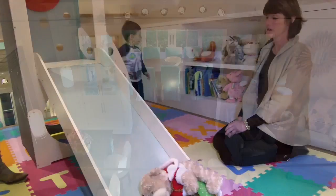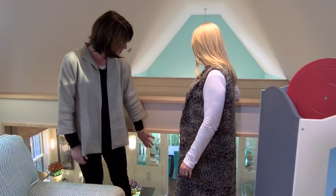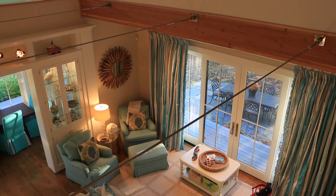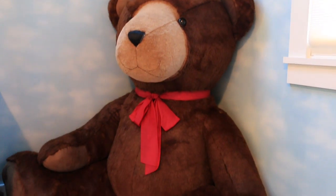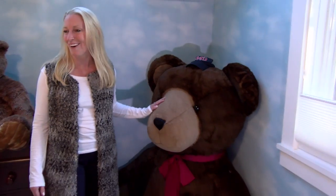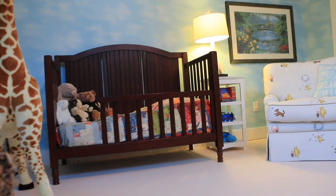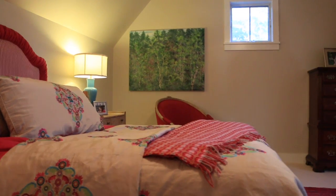And then this wonderful overlook for the whole downstairs area. We have a little see-through glass here, so no matter how tall you are, you still get to see what's going on. I love that. It's not all about the architecture and the art. Sometimes it's the simple pleasures. He has his own little corner right there. And this is a great space here, a very large room.